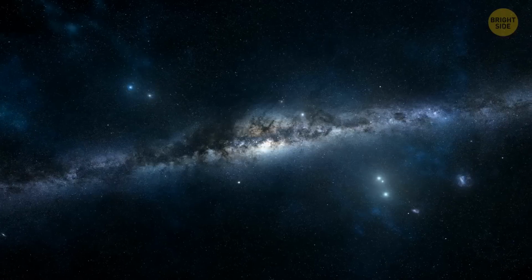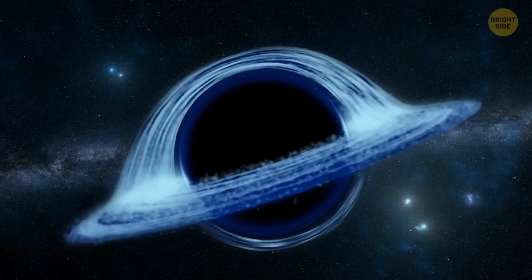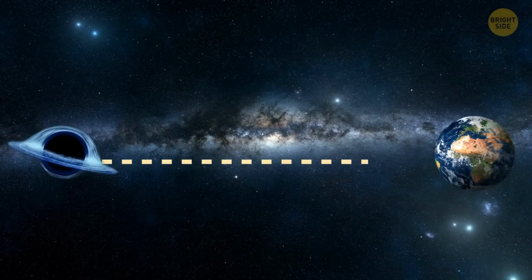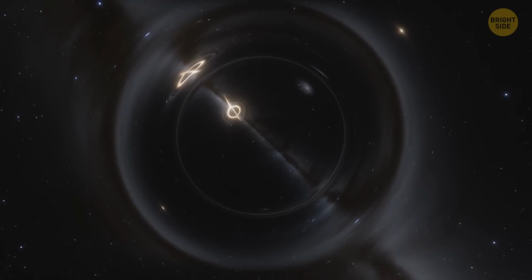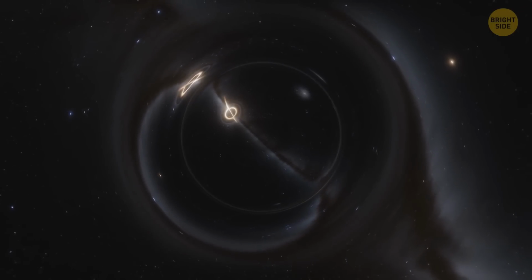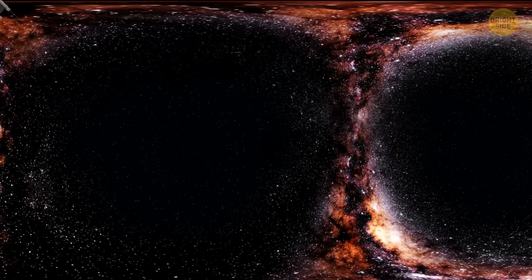Some scientists believe that wormholes can be inside black holes, but there are 2 problems here. The nearest black hole is 1,500 light-years away, so a trip there would take eons. The second problem is the hole's gravity. Black holes have the strongest gravitational pull of any object in the universe. Their gravity can crush any spacecraft.